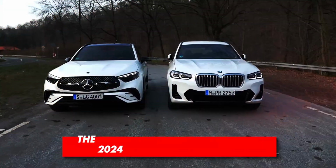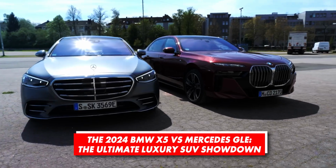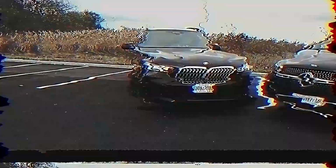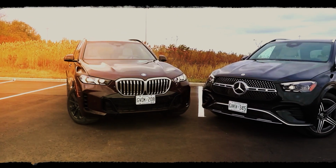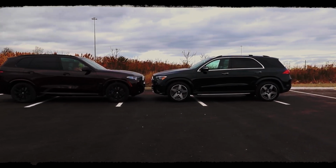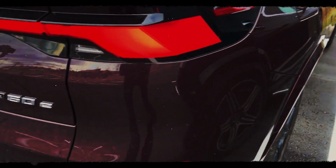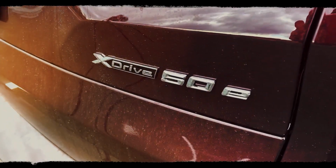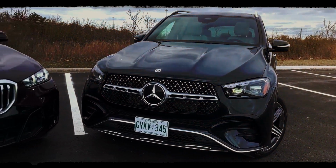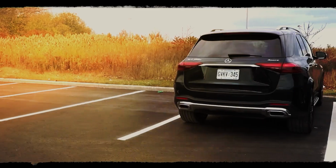There aren't many rivalries in the automotive industry like the one between BMW and Mercedes. For decades, these two companies have been battling for the title of Germany's leading luxury car maker, and unlike back in the days when one was aiming for the ultimate comfort and the other was aiming for the ultimate driving experience, both companies went in the direction of gaining as much audience as possible.